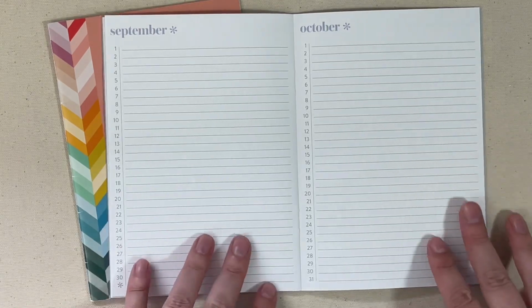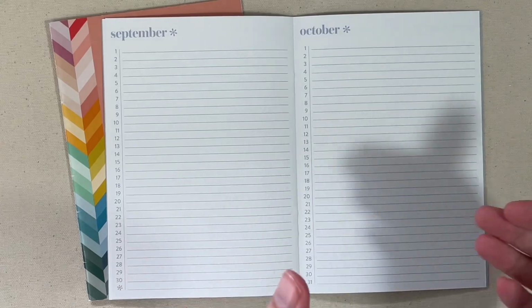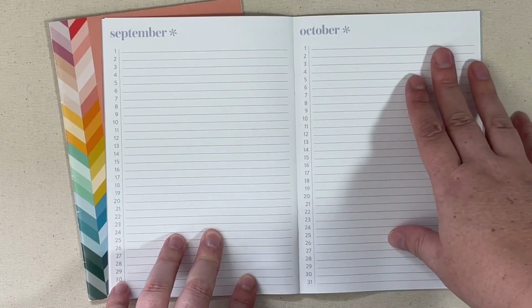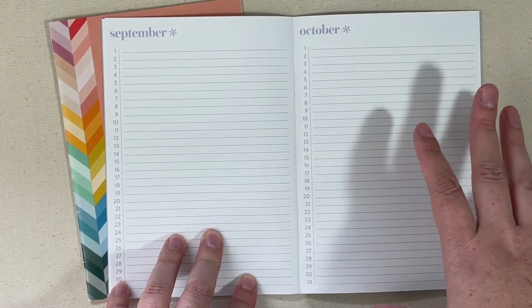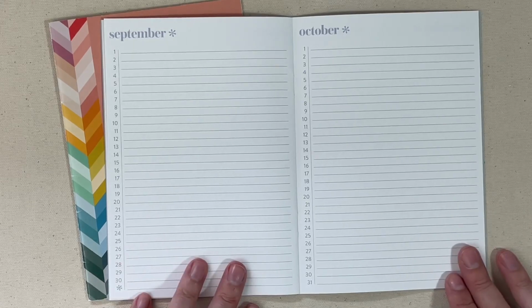I've also seen this used for words or vocab acquisition. By that I mean, if you're learning a new language, you could write down a vocab word that you had mastered or a vocabulary word that you were focusing on for the day, and keep a running list of all those new words that you acquire.